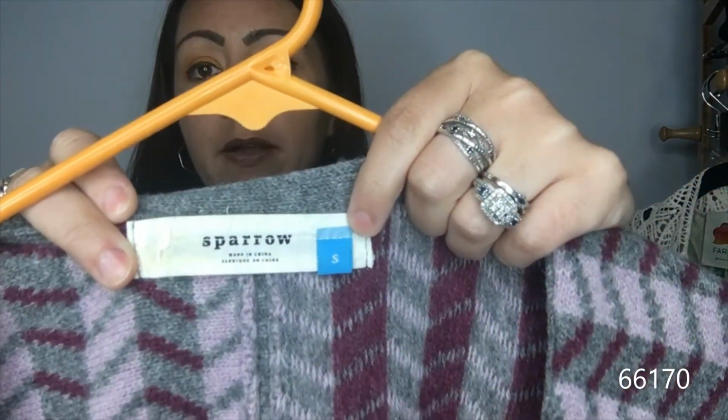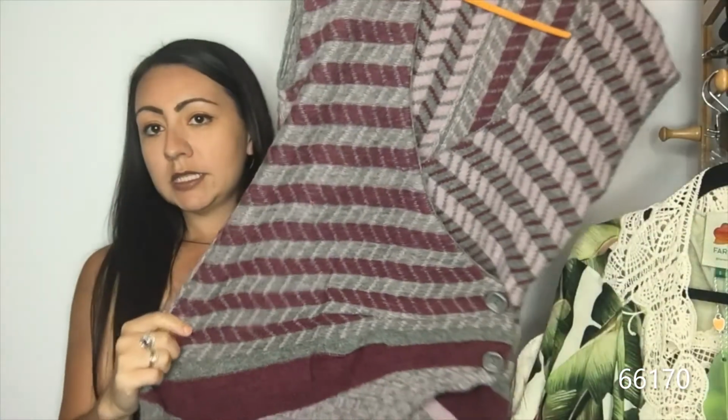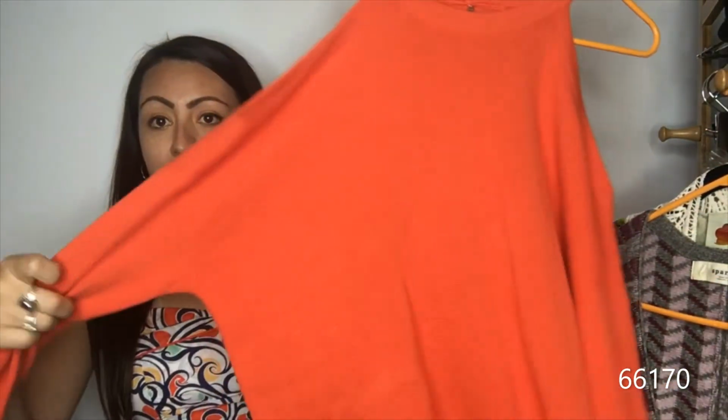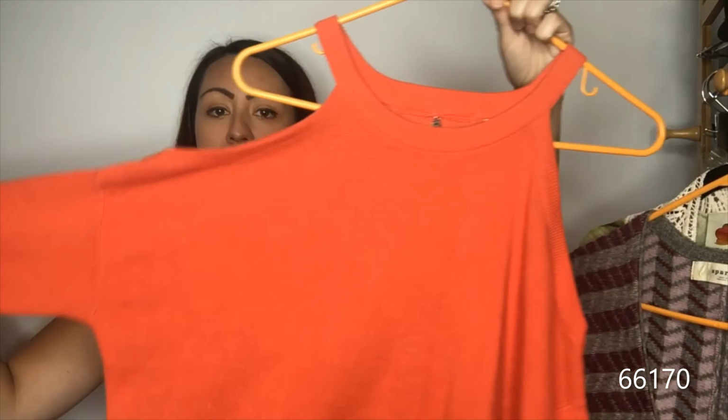Okay, I'm going to show you a couple other pieces. This one is one I find pretty common, and this is Sparrow. Sparrow has a lot of sweaters, so does Angel of the North and Moth. They're very much sweater oriented. And I wanted to show you this one. I love this brand, honestly. This is a really cute cold shoulder sweater. It's actually new with tags, and it was sold at Anthropologie.